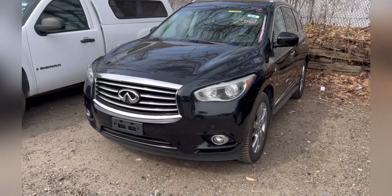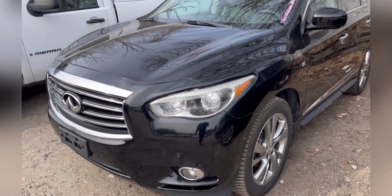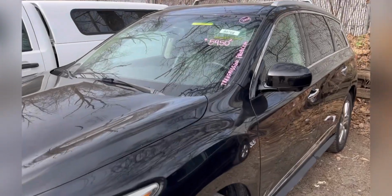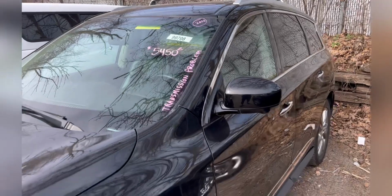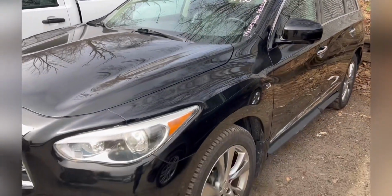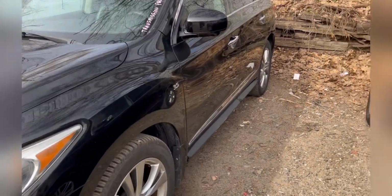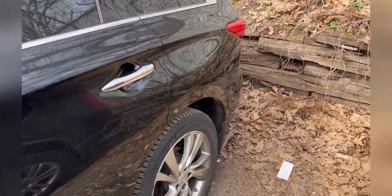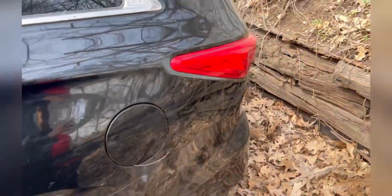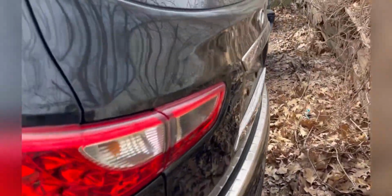Next is an Infiniti 2014. Is this the JX? Let's walk around and see. We have the chrome all around. Transmission problem, guys. Nissan and Infiniti, what's going on with you guys? This generation, even the Pathfinder of this generation, had a lot of transmission problems. 3.5, same engine that goes in the Pathfinder. Nothing. Let's walk around. Let's see what's going on. What do we have? Michelin tires with good tread. Is this the JX? I'm not too sure, guys, but okay, this is a QX.